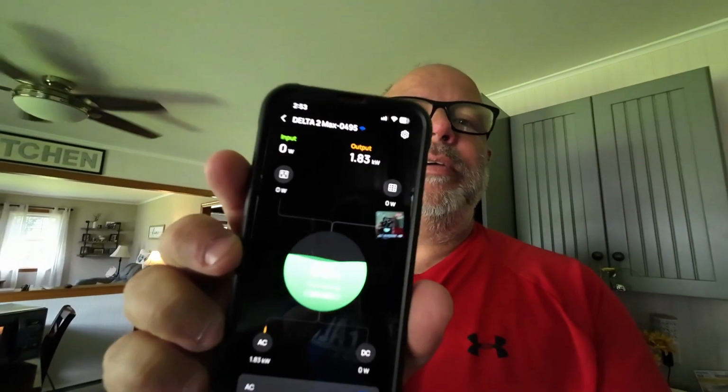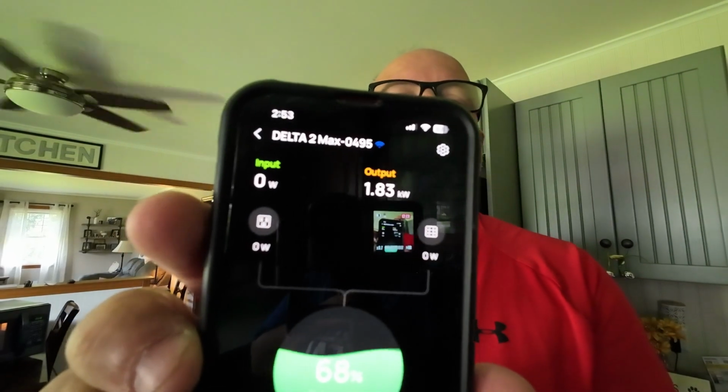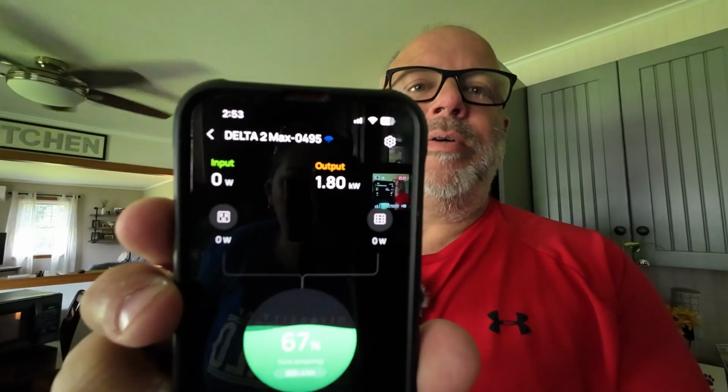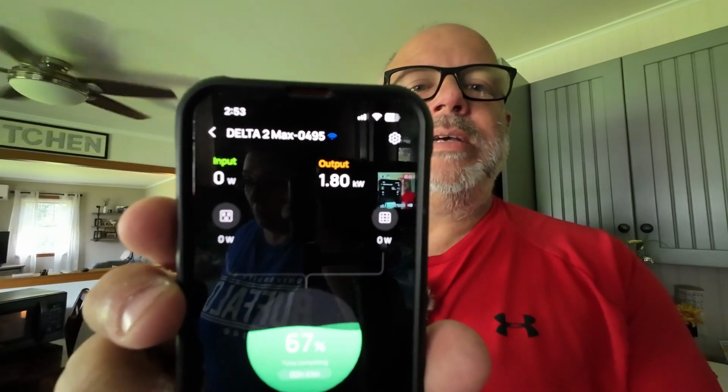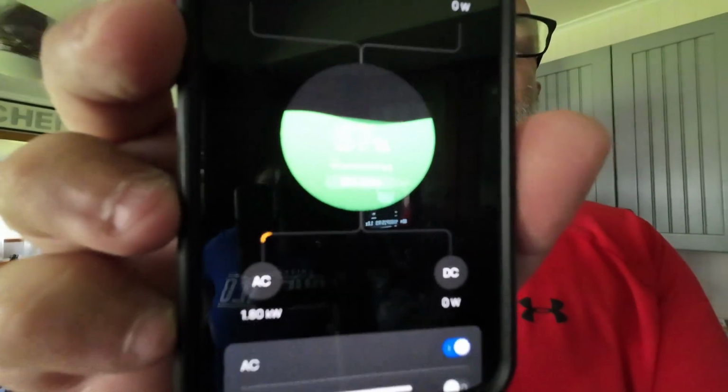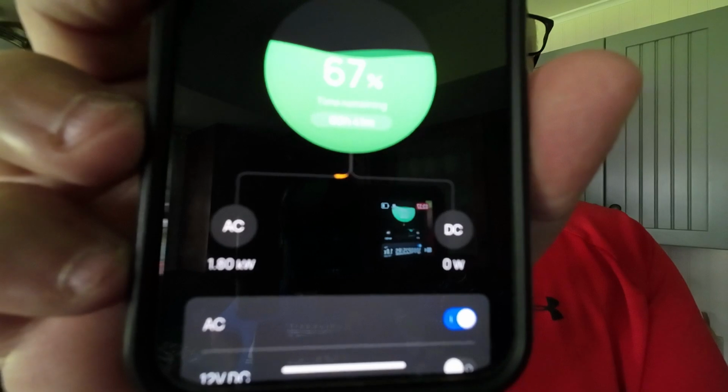And this is a 1,000 watt microwave. So we're gonna run it for a minute and a half, make a little popcorn. All right, so let's see what we're drawing for power. The EcoFlow has an app, and you can see right now that it's drawing 1.83 kilowatts. So that's 1,800 watts, if my math is correct, which it's probably not, but you can see what we're drawing with the microwave. And you can see our time remaining is down to 41 minutes at this rate.